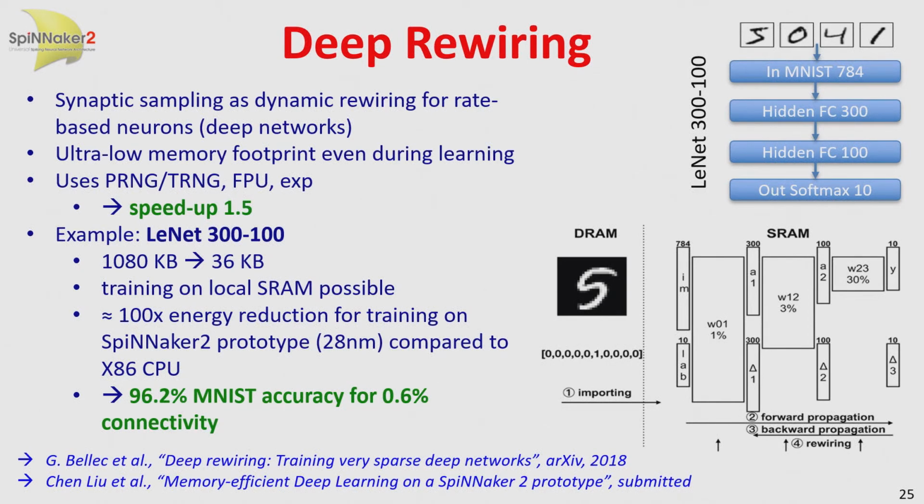An example here is a small network, LeNet 300-100, and using the limited memory resources on the SpiNNaker chip, this can achieve a reasonable accuracy whilst having connectivity below 1%. So if you think of the matrix describing the connections, fewer than 1 in 100 of the elements of that matrix are not 0. And this makes for a very energy efficient implementation. Something like 2 orders of magnitude more energy efficient than implementing the same network on a standard processor. So these are the areas we're looking into.